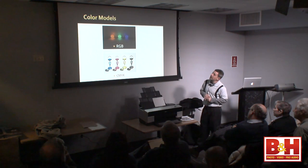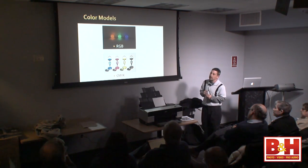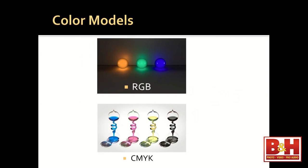So basically there's two color models, or primarily two color models, and I'm gonna be asking a question for a little prize, but you have your RGB, which basically is anything that's showing light, anything that's capturing light, so your scanners, your cameras, your monitors, those are all RGB devices.